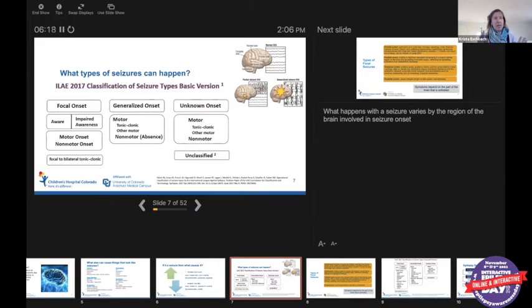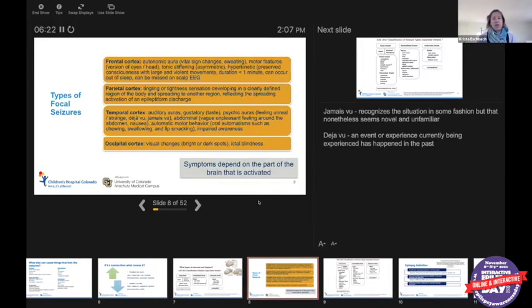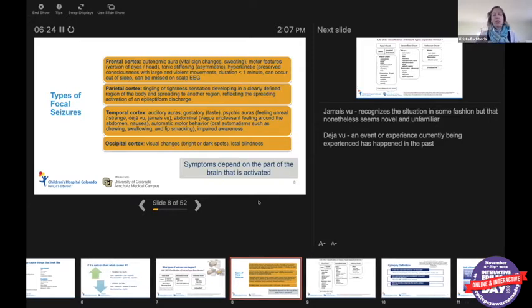This is the abbreviated or basic version of the seizure classification. In a couple slides, we'll see the expanded version, which gives a little bit more detail of different symptoms that you can experience with focal and generalized onset seizures.